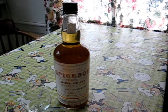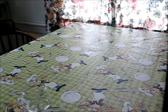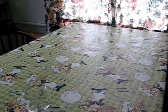I'm assuming the American one is the 80 proof, 40%. It seems like most of the sites I was looking this up on, it was like American versions that were 40%. But this one here is 70 proof, 35%. And it is caramel colored, unfortunately. I don't think they actually say on the bottles here, but I think they have to in the US.